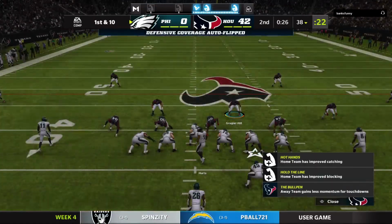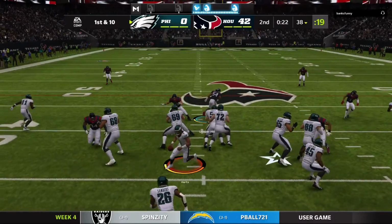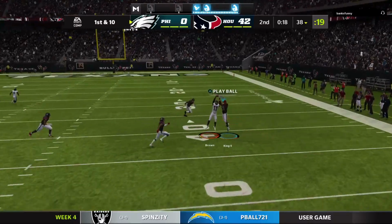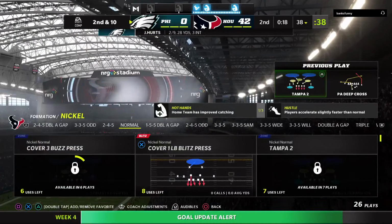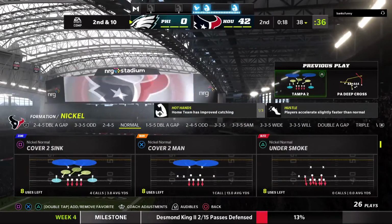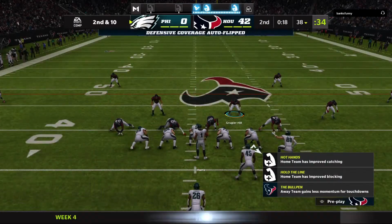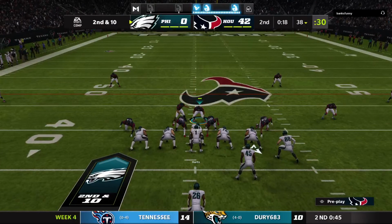A gain of 13 yards. They go play action with Hurts. Oh, he dropped it. And that's pretty indicative of the way this one's gone. Well, I think that was good strategy there, trying to go right back to him after the last completion. But this time, the defense was all over him, and they got there to break that one up.